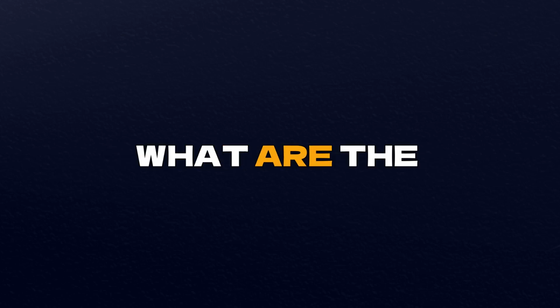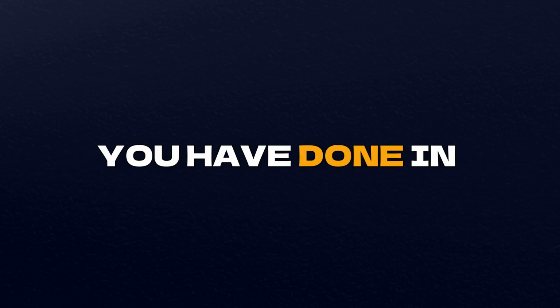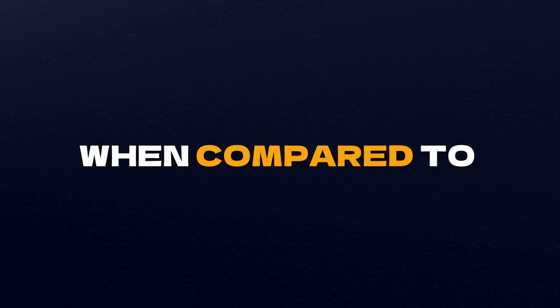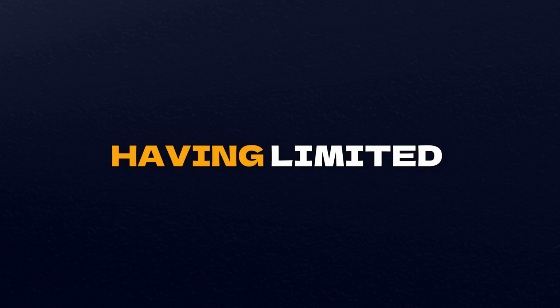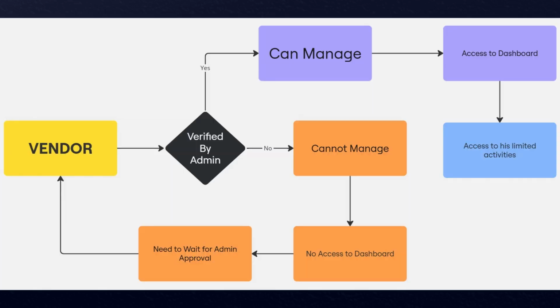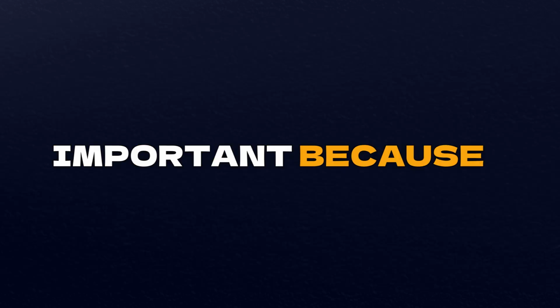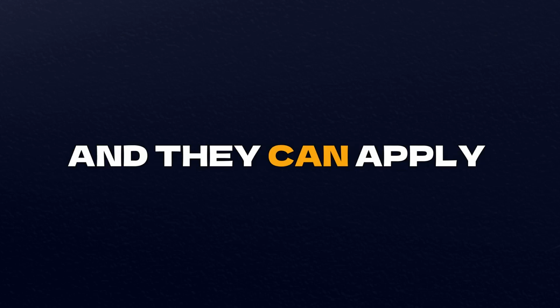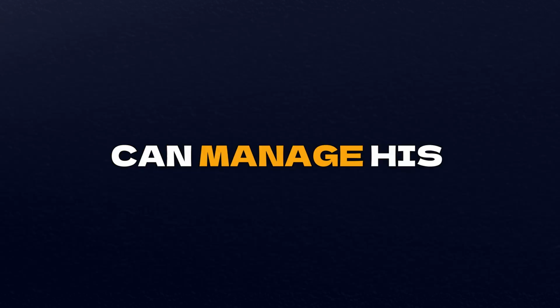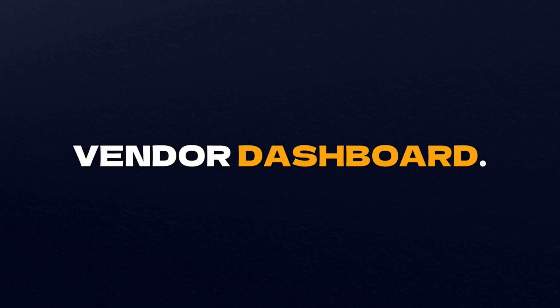Remember that the changes or actions you make in the admin dashboard are reflected in both the e-commerce website and our app. For the vendors, we have limited what they can do compared to the admin, because a vendor has limited powers compared to the admin, right? So we have covered that also. Only vendors approved by the admin can manage their activities. This is so important because any customer can come to our website and apply to be a vendor. Only if he is approved by an admin can he continue and manage his activities on our vendor dashboard.